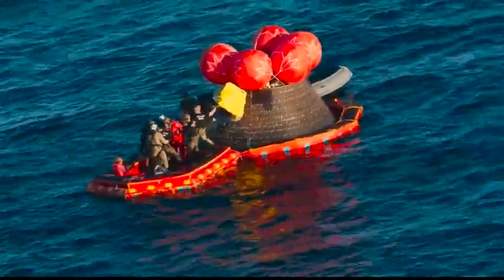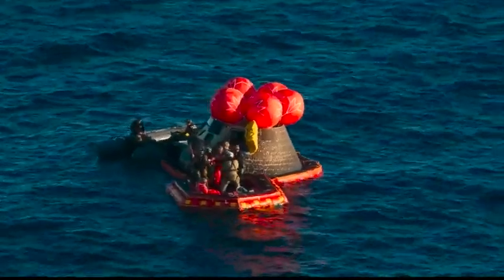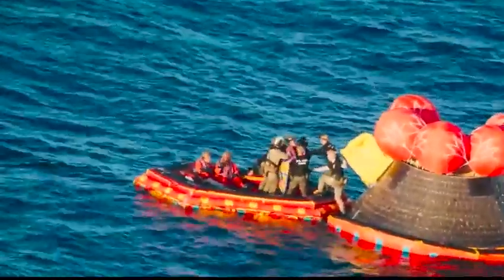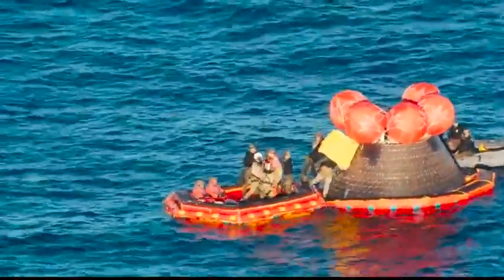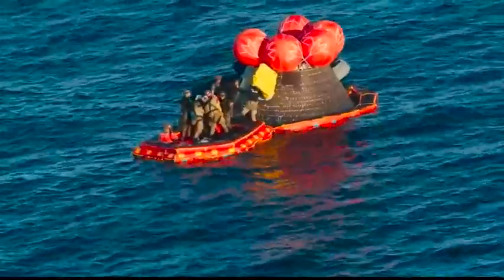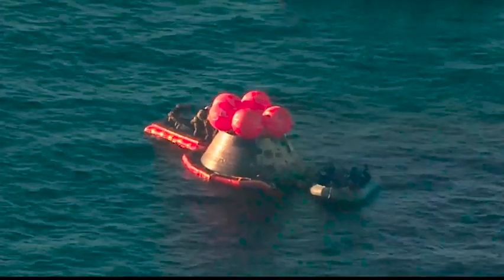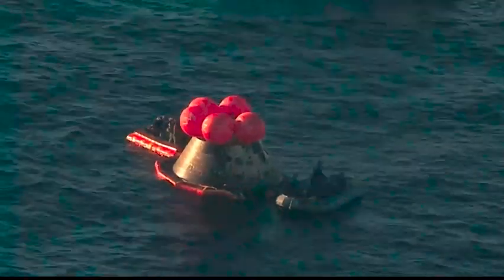We now have two crew members out. Crew member number three now out. And now standing by for the commander, Reid Wiseman, who will be last out of his ship. And we now have Reid Wiseman out of the vehicle. All four crew members now out of Integrity.